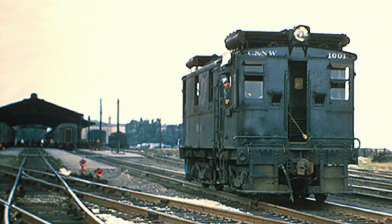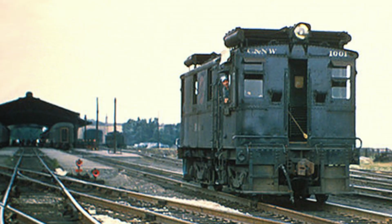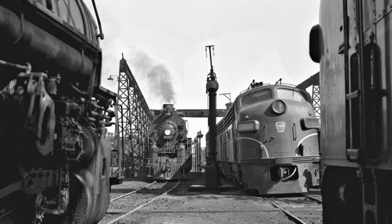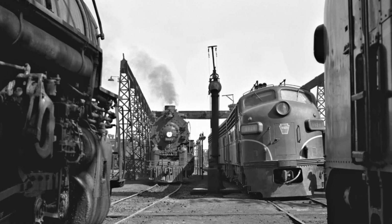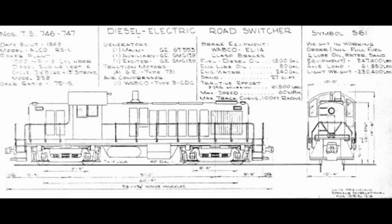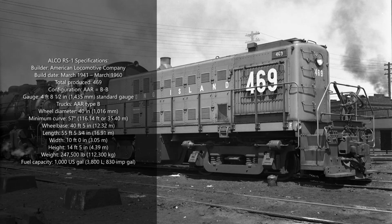However, by the 1930s, more diesels were being produced for switching and mainline services, and the steam locomotive was starting to lose influence in the American railroading industry. After producing a few more models of diesel switchers, ALCO finally made the locomotive which would replace thousands of steam locomotives nationwide when it pioneered the road switcher in 1941, named the RS1.